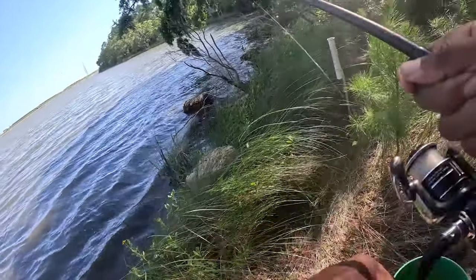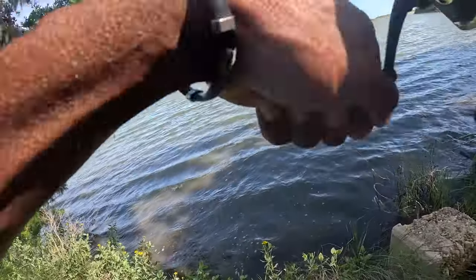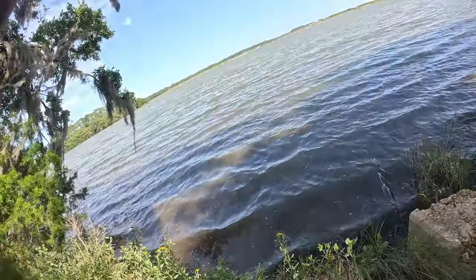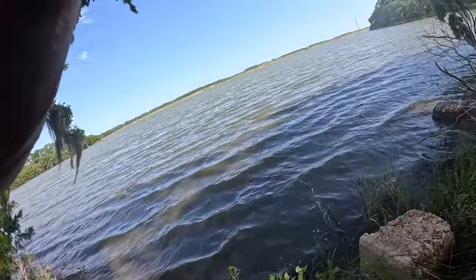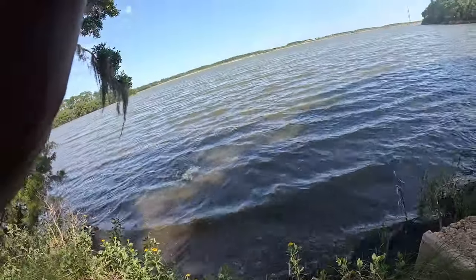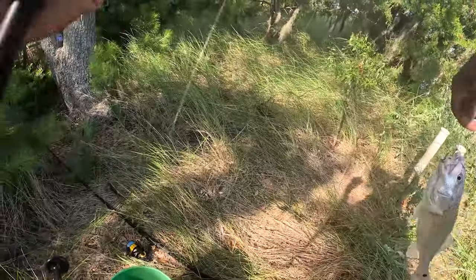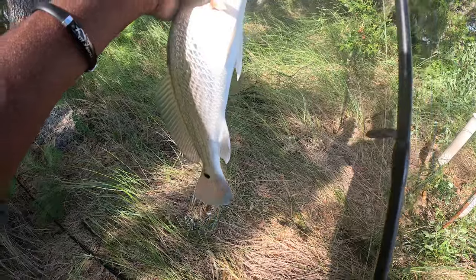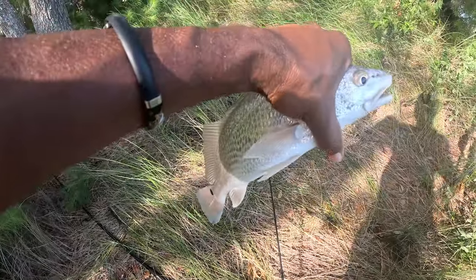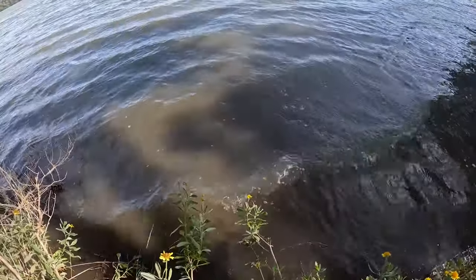All right, got another one, y'all. Up a little. Angry red. No humongous ones yet. He only got one spot on him. One spot. Release him in the water. There he goes.